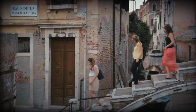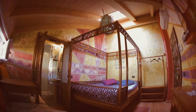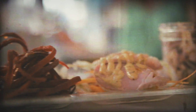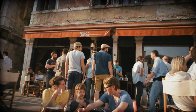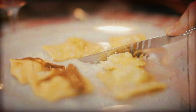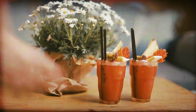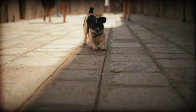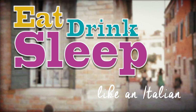We're the Chiappa sisters and we hate being on a tourist trail. So we've made this backstreet guide to show you some quirky independent places to stay, the back alley restaurants that you won't find on a tourist map, and the real places where the locals go to let their hair down. Emmy's going to show you where to eat, Romina's going to show you where to drink, and I'm going to show you where to sleep. This is how to eat, drink, sleep like an Italian.